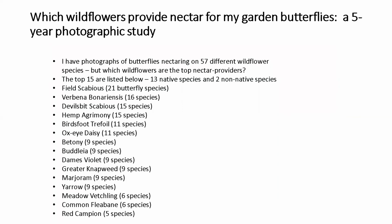So I have around 120 wildflowers, and over the past 5 years I have undertaken a 5-year study, trying to photograph as many butterflies as possible nectaring on wildflowers, and so far I have 57 different wildflower species, which are the top providers. So of the list that you can see, 13 are native species, 2 are non-native. The non-native are Verbena bonariensis and Buddleia.